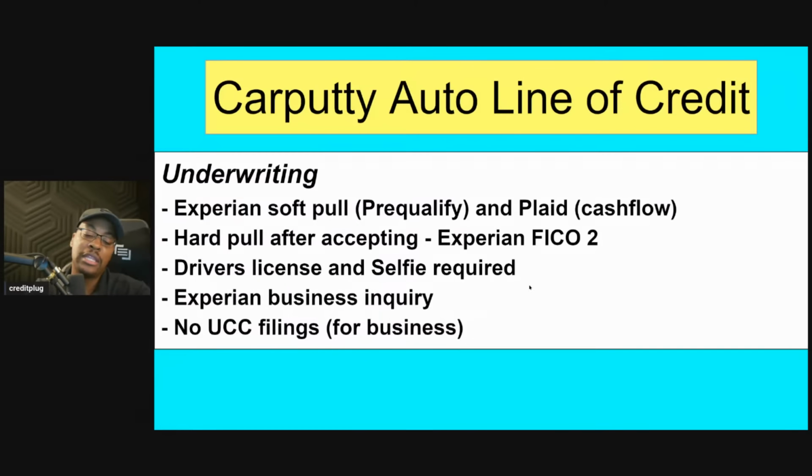Now, another thing that they're going to do, you do have to link through Plaid. So they use a combination of your personal credit as well as your banking activity. For those who don't know, Plaid is a fintech service provider that allows lenders to have read access to your banking data. So what happens is you connect through Plaid, they pull your data in, they analyze that data to determine, okay, do you have enough cash flow?